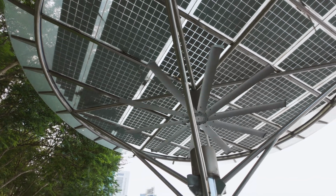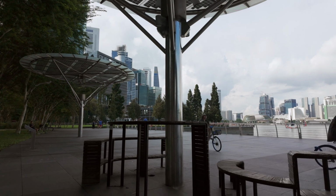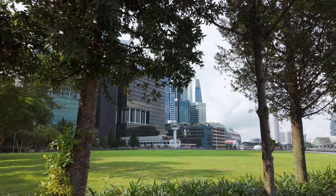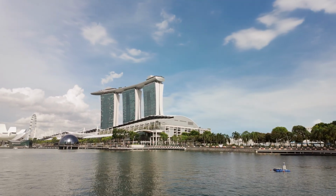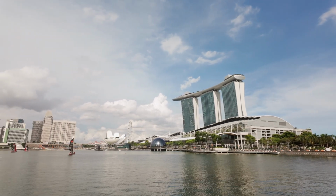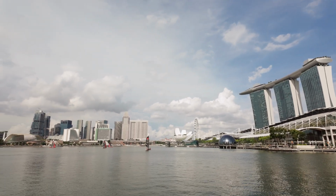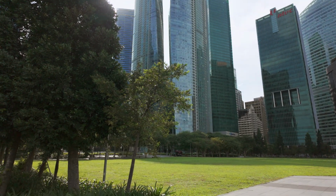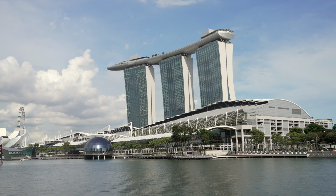Not sure what the formal name is, but I call them breeze stations. Solar power to turn a fan, creating a lovely gentle breeze. As we walk round the harbour, we're now getting back into the city, and this area is the start of the financial district.